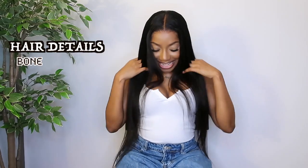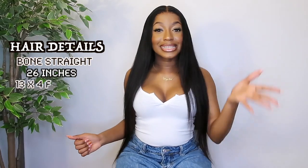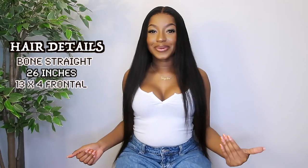And today we have a hair tutorial. So today I'll be installing this lovely bone straight 26 inches 13x4 frontal provided to me by Hurela Hair. Shout out to Hurela Hair for this, with the bust down middle part. Stop playing with me. Let's roll that back.